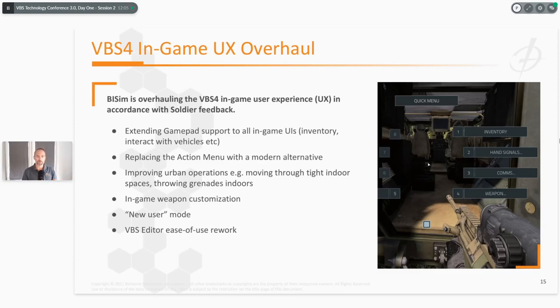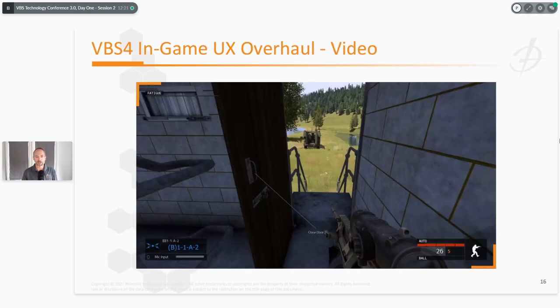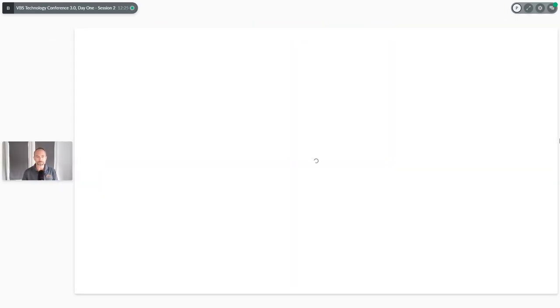We're going to be supporting in-game weapon customization. So that's extending the current universal component system, so soldiers can attach a silencer, attach a new type of scope in-game. And we're also doing an ease of use rework on VBS editor. So I have a video here just to show you what some of the initial work looks like.